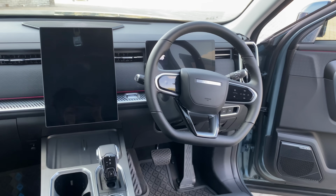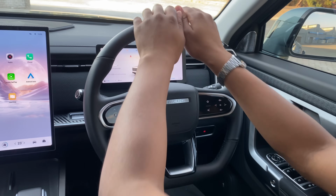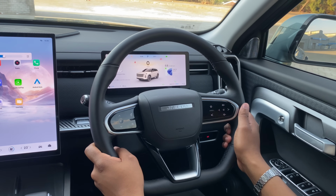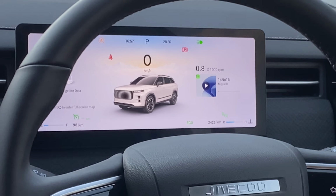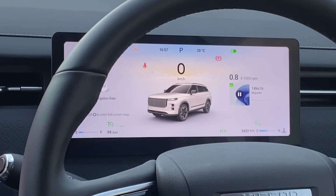Moving to the interior, and it's a bit of a mixed bag. There's a combination of things that I like, while others... In front of you is a multifunctional steering wheel with some of the most counterintuitive looking and feeling buttons I've ever used. I only fully learned how to use the cruise control on my last day with the car. Then you have a 10.25-inch LCD cluster with all of your vehicle's vital information. It looks great, but it's difficult for me to read on the go.